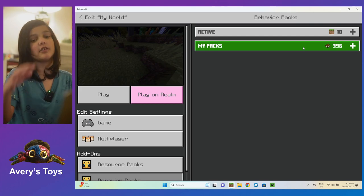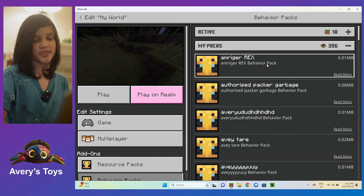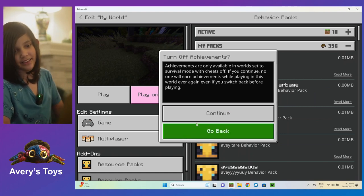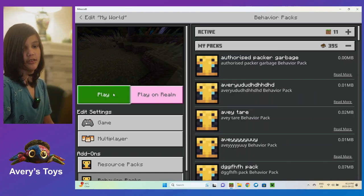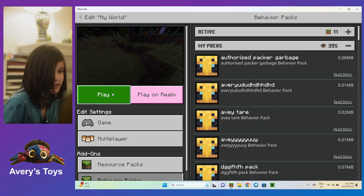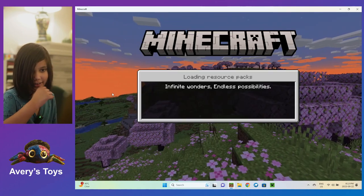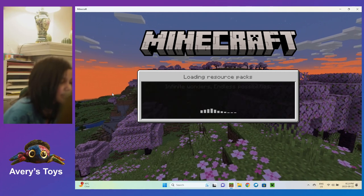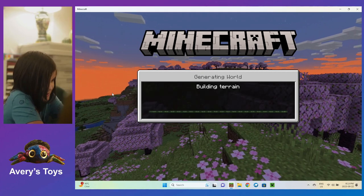How long does it take to load this? Okay, it actually took that long. Armager Rex. Continue. Play. If it can actually read it there. Infinite wonders, endless possibilities. I know it. What's this? A dandelion.